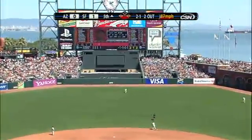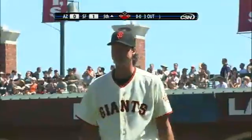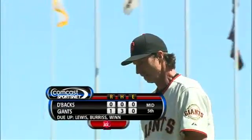Hit to center field. Rowand going back, still going back, and he will put it away. Leadoff walk does not hurt Randy Johnson. It's 1-0.